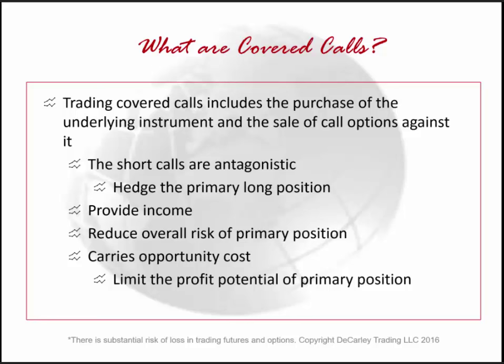An option trader or somebody that's trading a covered call is willing to give up that unlimited profit potential because they know that the odds of something like that happening are slim. It's not impossible, but it's slim. So what they're doing is they are willing to sell that dream to somebody else, collect the premium, and hedge their trade.